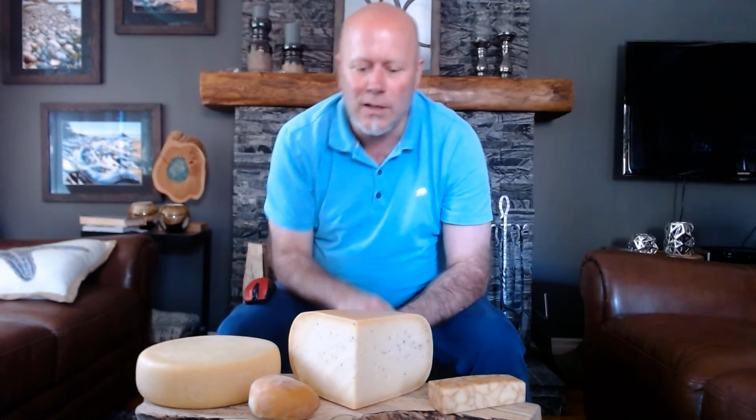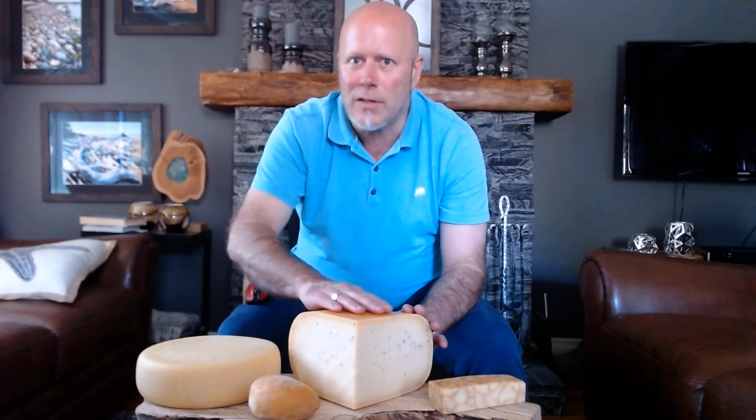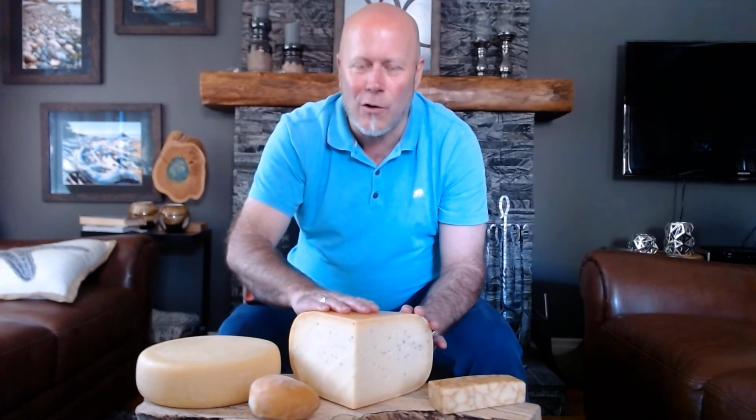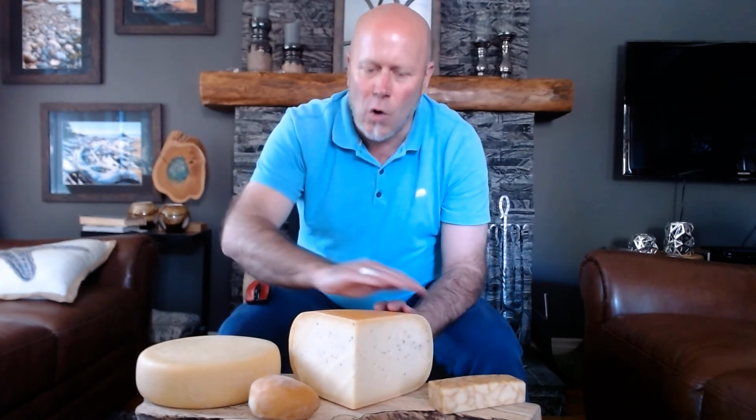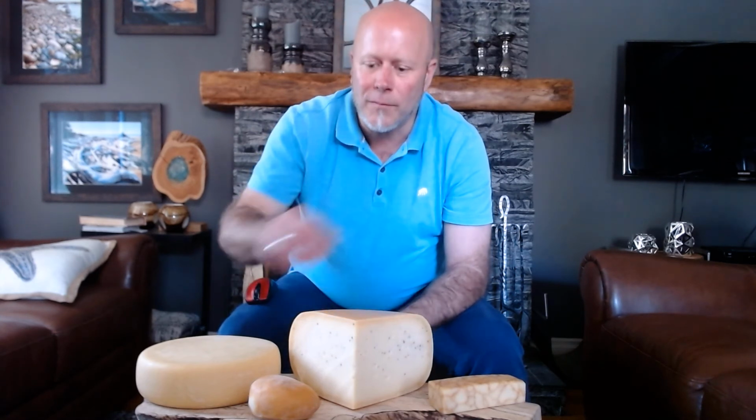Another style, which I fortunately don't have here with me today, is that they could have rubbed a cheese with spices or herbs or even, yes, coffee grounds. So that's another way, by rubbing the rind with the flavoring that the cheesemaker wanted.